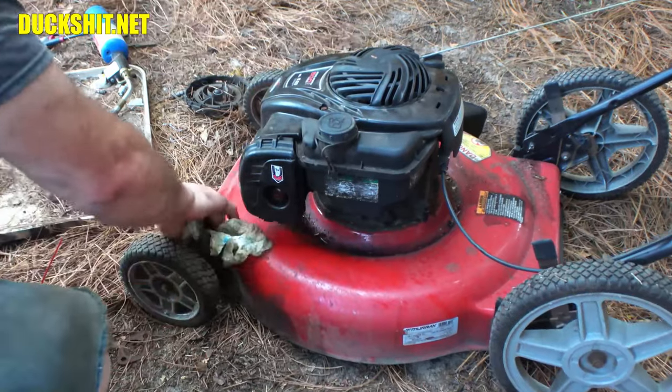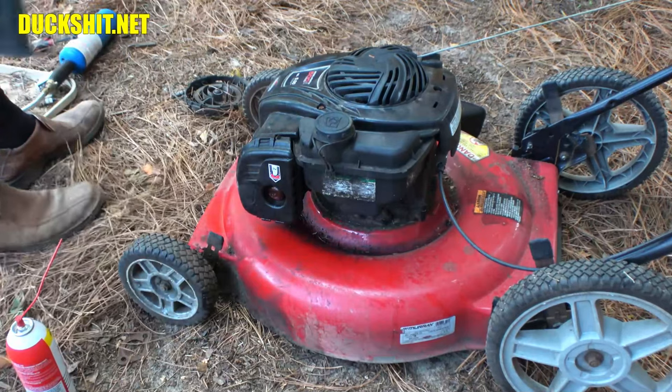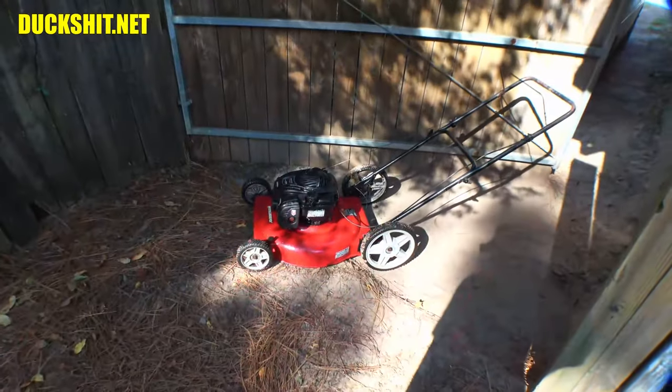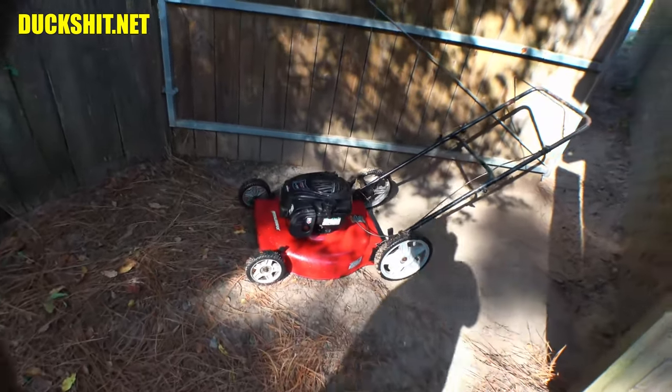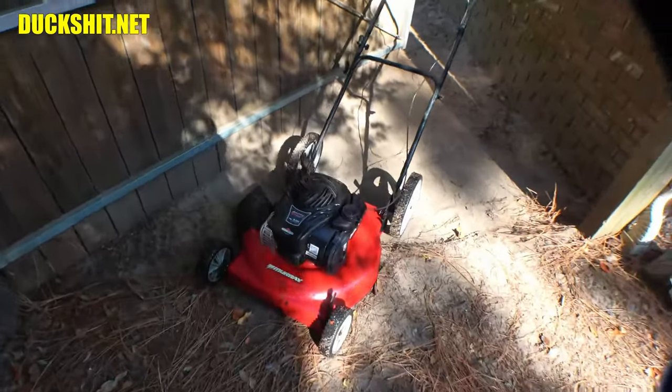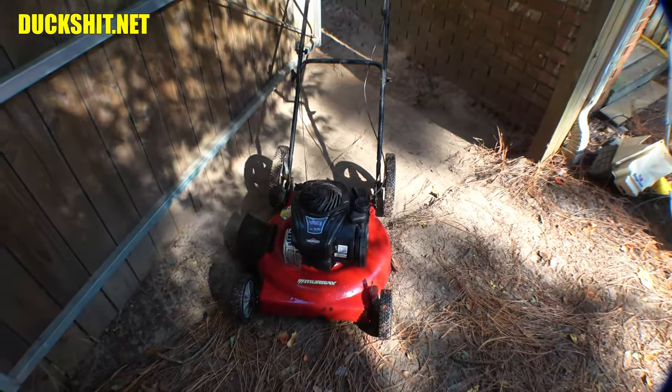Good. Give it a good degunking, and she's ready to be put in service. All right, well, a little washy-washy went a long way. The thing looks practically brand new, and it runs really good too. So this is, like I said, something that's going to be a good user. So anyway, I guess that's about it on this one.